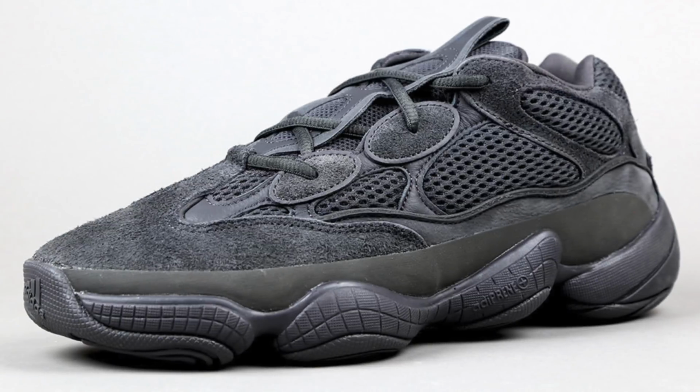Now we don't know what retail is for these pairs yet. Likely they'll be somewhere between 110 and I'd say 140, depending on how premium that reptile crocodile print is that they used on the overlays of these sneakers. That could cause a little bit of an increase in the retail price depending on how premium those materials are.